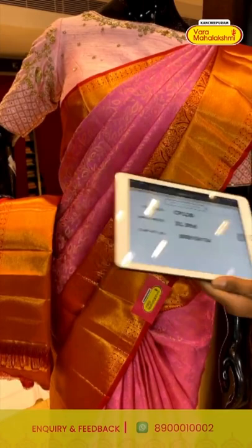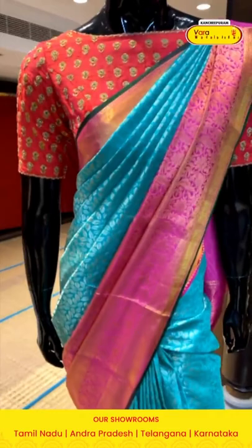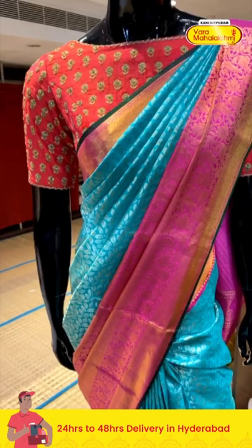Now we will be moving on to the next gorgeous sari. It's in sea green and pink color. It has leaf buttis and floral buttis and silver zari all over the body. Very pretty, delicate work is there. The border is in pink color, has diamonds, peacocks with florals and leaf shawl, zigzag lines, and all this work is in gold zari. The pallu has brocade work over it with cross lines.